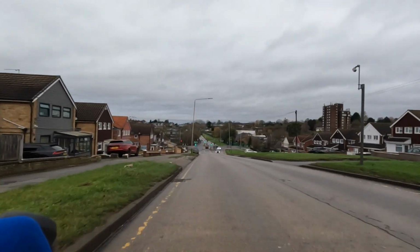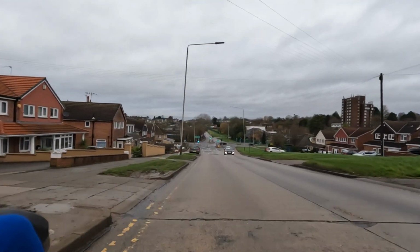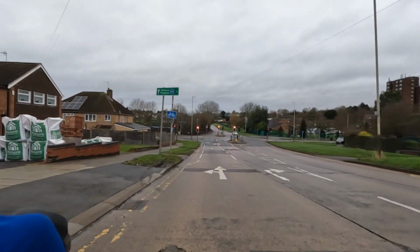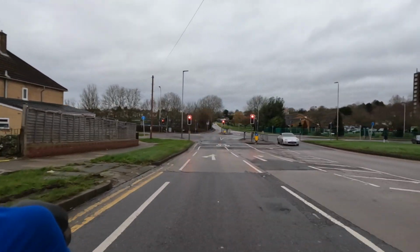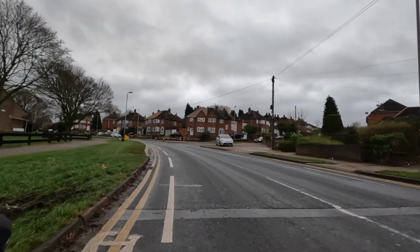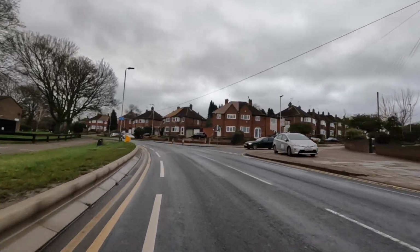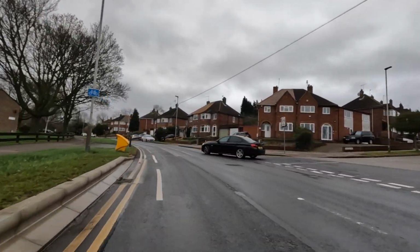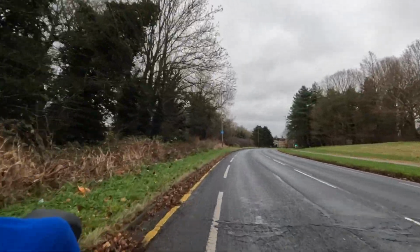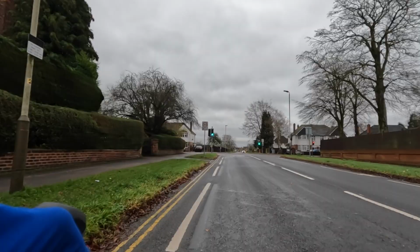I enjoyed this downhill because usually I have to go up the hill on the other side of the traffic lights, but not today. And this was the very end of my first piece of Strava Art.